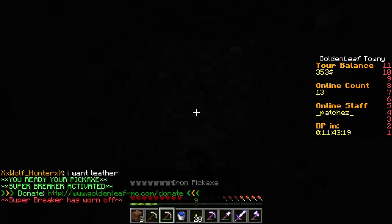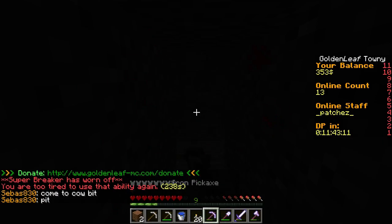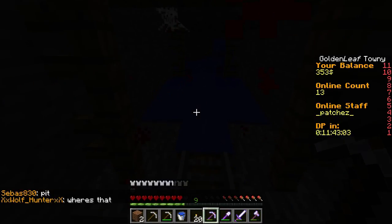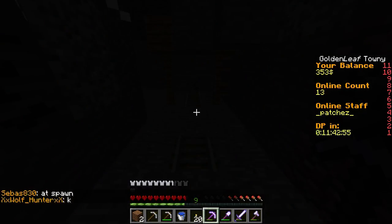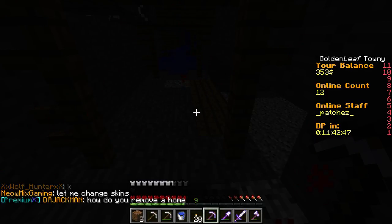What the heck? My super break. Oh, I was using the wrong pickaxe. Oh, that sucks. I was like, wait, what the heck? Yo, Matthew. Come back to that spawner. I'm gonna go back home. Okay. Or did Jackson set his home here? No. He didn't. I need to. No, but like, I was trying. I might be able to find my home after I just don't TPA. TPA.